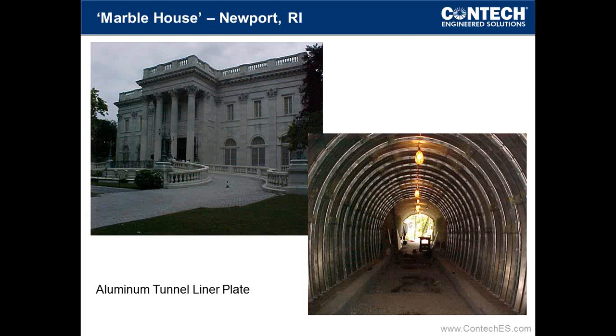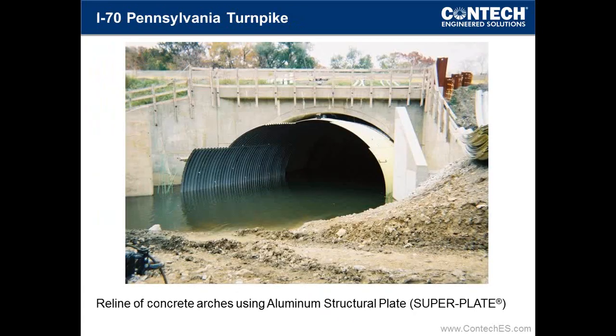This is one of my favorite personal projects just because it's at the Marble House in Newport, Rhode Island, which is a Vanderbilt home, along the ocean front there. And they had a masonry tunnel that was deteriorating at 100 years of life, and we relined it with a horseshoe-shaped aluminum tunnel liner plate arch which can handle the sea air with no problem for a long, long time.